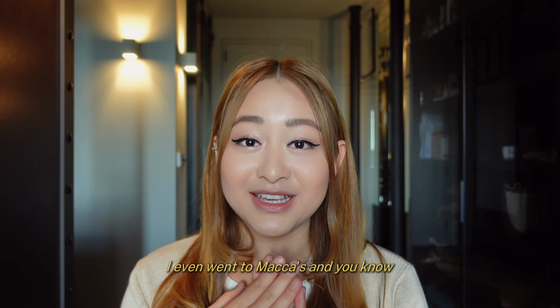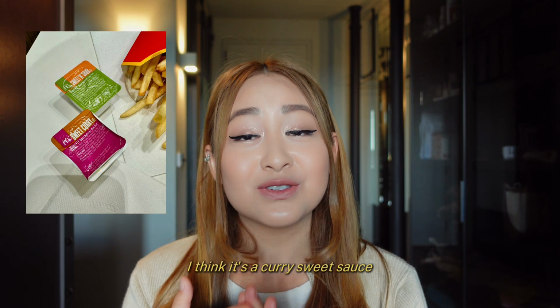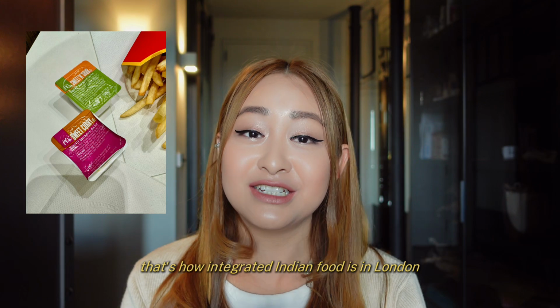I even went to Macca's, and you know what they have at Macca's? They even have, I think it's a curry sweet sauce. That's how integrated Indian food is in London.